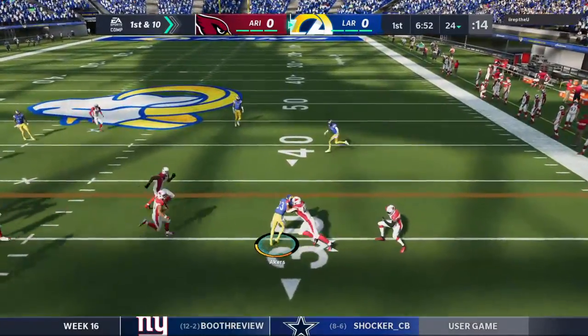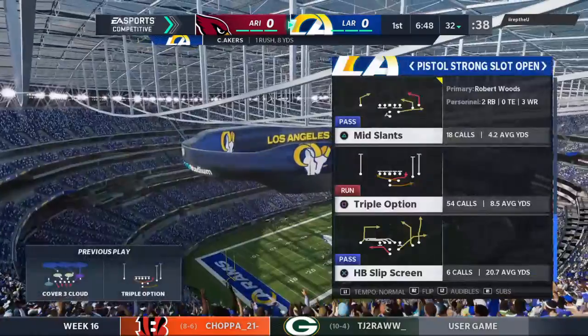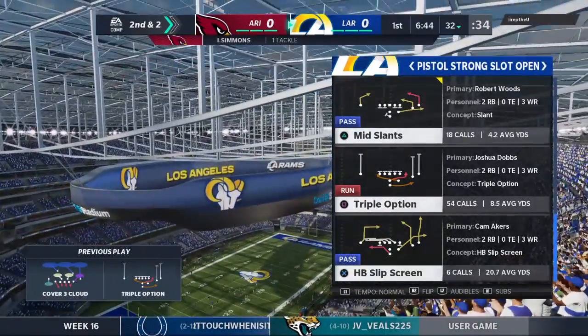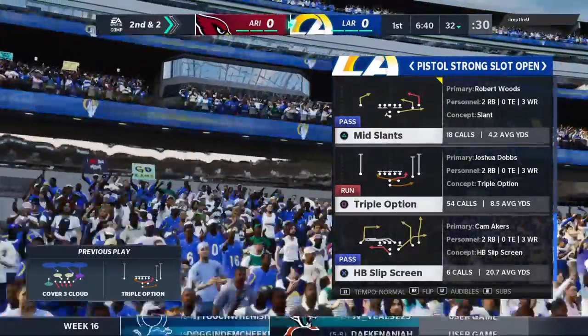Here's the first carry of the game for Cam Akers. This will be stopped about 2 yards shy of the marker. 8-yard gain, 2nd and 2. He's tackled at the success there, Charles, coming on the outside of the field, the ground game. Curious to see if that continues as we progress.